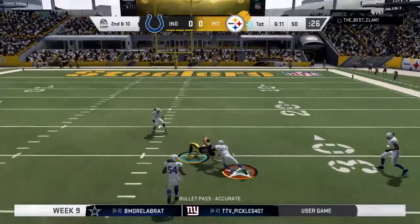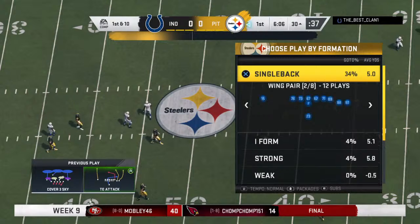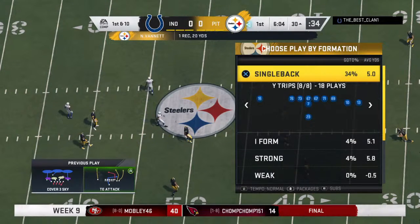Throwing on second down, Roethlisberger, and it's hauled in by Nick Vannett. And they'll get him to the ground. He has another first down at the Colts 30.